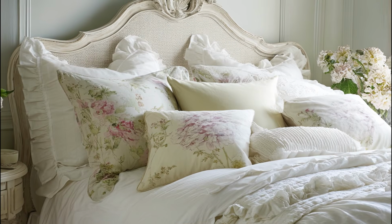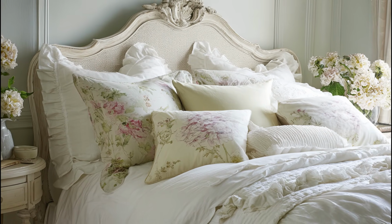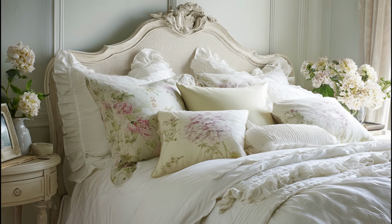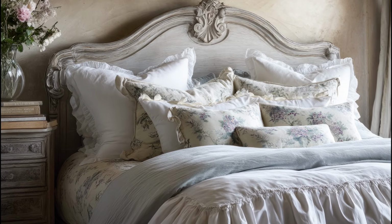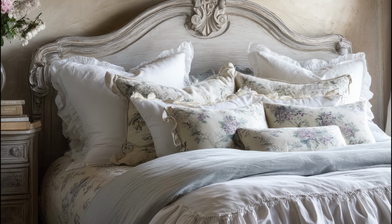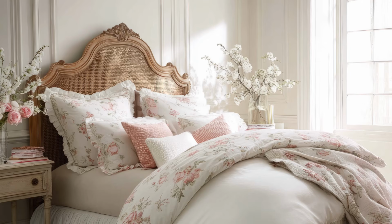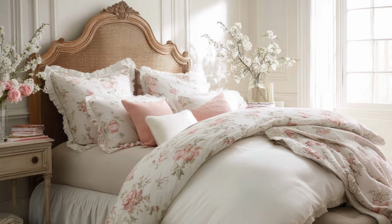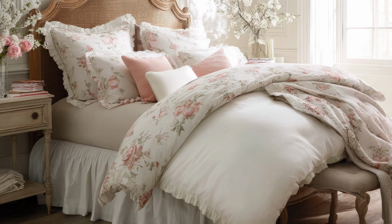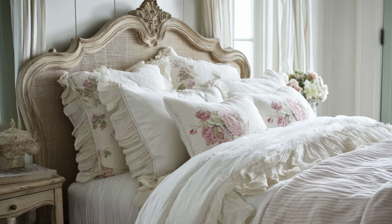Every beautiful bedroom needs a centerpiece, and in this transformation, the bed naturally becomes the star of the room. A vintage-inspired headboard with graceful curves introduces classic French character, while layered bedding adds depth and comfort. Crisp white linens are combined with soft floral accents and delicate ruffled details, creating a luxurious look that feels welcoming rather than formal. This layered approach instantly elevates the space without requiring costly designer furnishings.